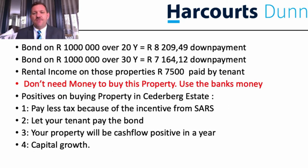So just to give you the figures, on the current interest rate, 7.75%, a bond over 20 years will cost you 8,209 rand per month. A bond over 30 years will cost you 7,164 rand. If you take the rental income that you will receive there, 7,500 rand paid by your tenant, on 30 years you will be cash flow positive from day one. Obviously on 20 years you'll have to wait a year before you will be cash flow positive.